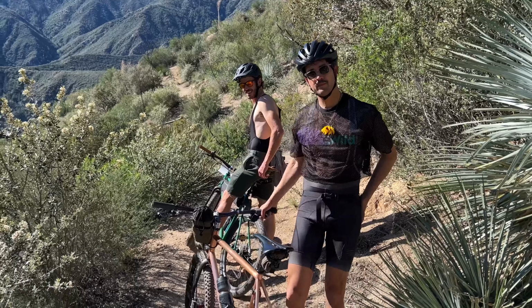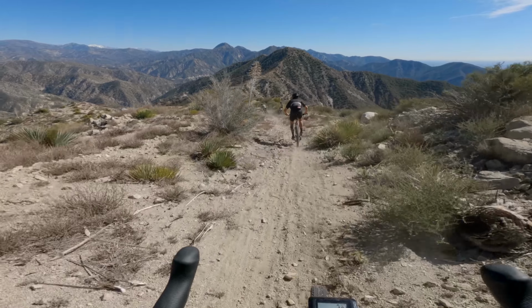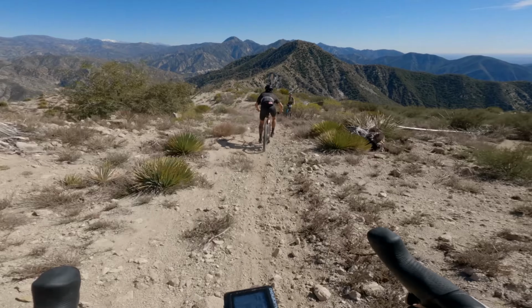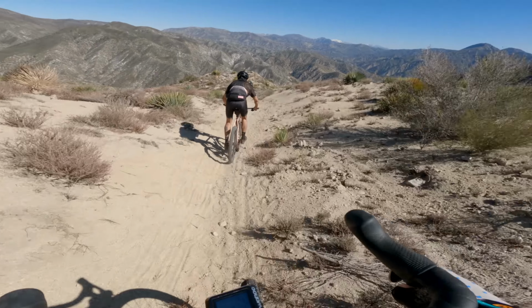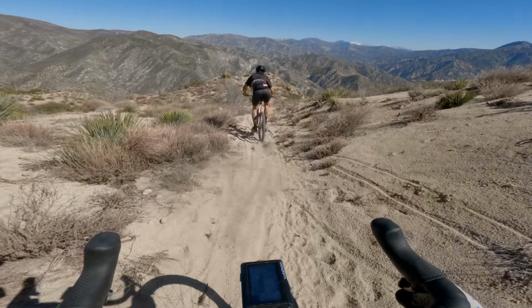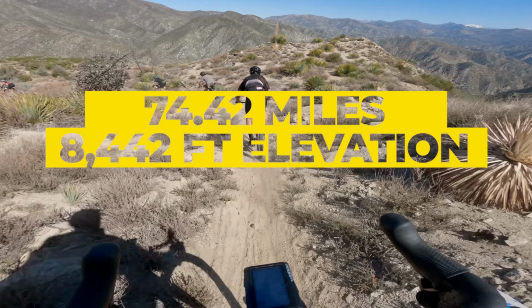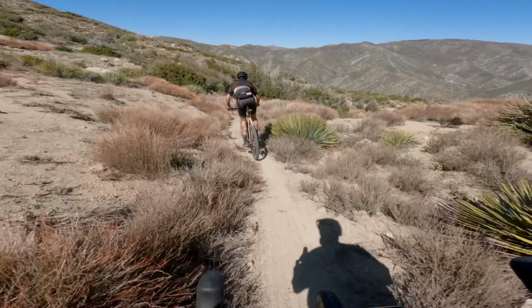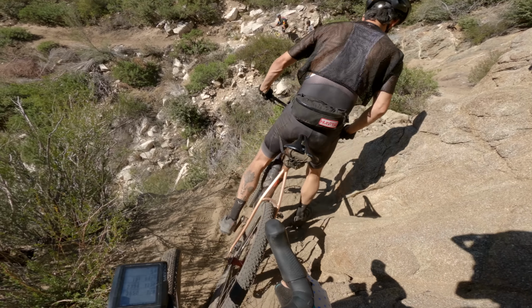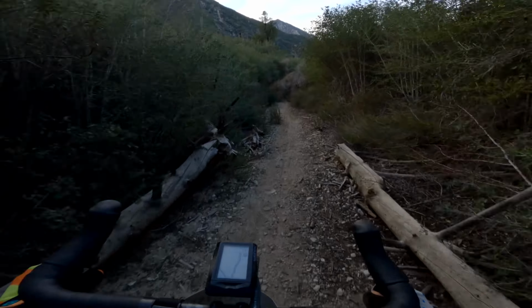I got hot on stickers for your neck, dog. Yeah! Now this ride was extremely difficult for me due to the amount of elevation gain and the mileage for the day, but all that climbing led to some epic descending. Oh, you're trying to kill me, dude. That's what you're trying to do. I know what you're doing.